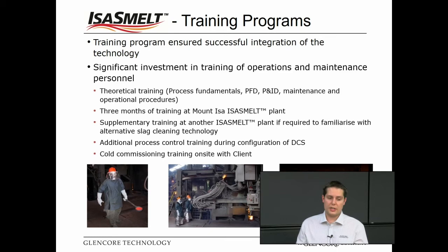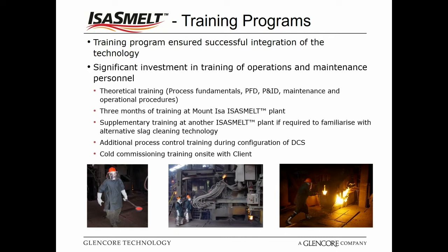Many of them spend approximately 3 months on site in Mount Isa to learn the process, but then also, depending on the exact flow sheet, we can send them to other sites within the IsaSmelt family or within the Glencore smelting group so they can learn the particular aspects of the furnace smelting technology that are required. We then also ensure that they're trained on how to use their process control system, as well as then continue with that training on site through cold commissioning and then hot commissioning to give our clients and their staff all the skills they need to successfully run their plants.